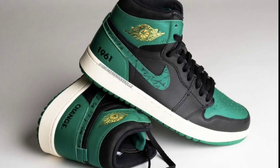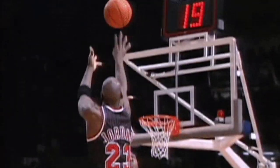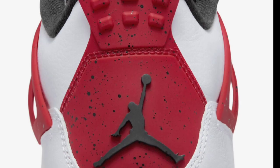Let me know if you guys are liking this colorway, and if this came out in a regular retro, would you be picking it up? Of course, it's a golf shoe, so you can't wear it for casual wear, but I think this one is pretty fire. Next up, we got the official release of the Air Jordan 4 Red Cement dropping September 9th for a retail price of $210.